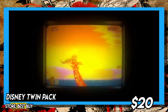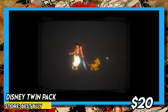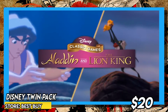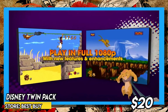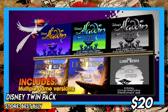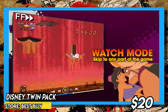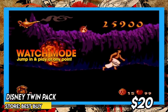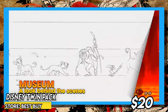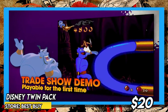Disney Twin Pack. Now this is $20 at Best Buy. I don't like this game, or at least this compilation little box collection, whatever it is. If you want to get it and you're a hardcore fan of these two classic games, fine. Me personally, I have no idea why they put the Sega version of Aladdin on this cartridge rather than the Super Nintendo version. It makes absolutely no sense, and it's beyond me why they chose the inferior version.